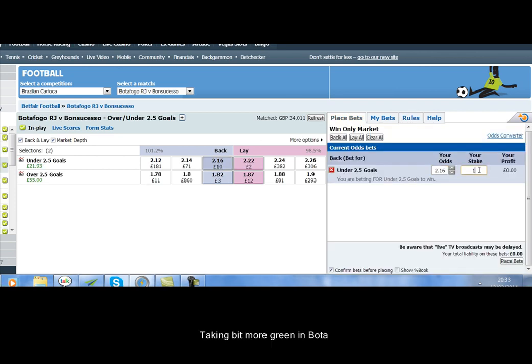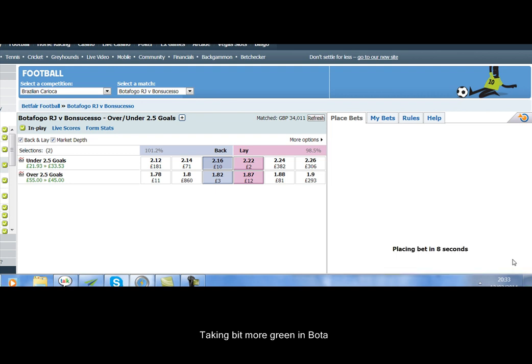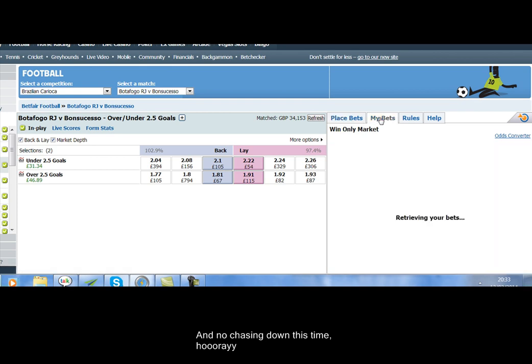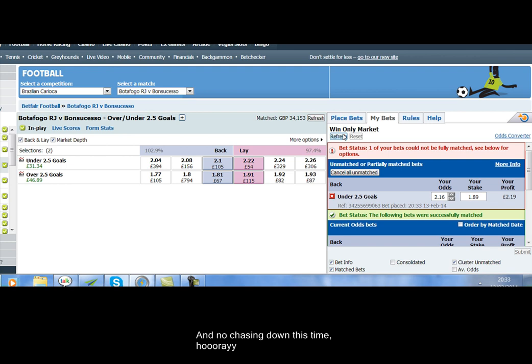So just going back to the Boavista game. Just trying to increase our green on under 2.5 goals in case the game finishes 2-0. Take the money when you can. Show me the money. Last little bit getting matched.